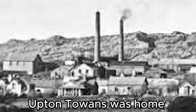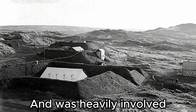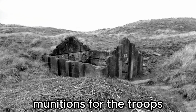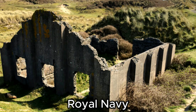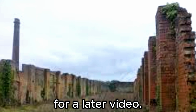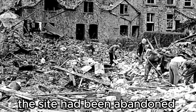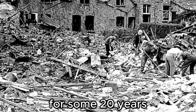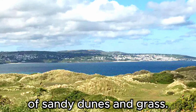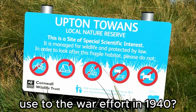Now, Upton Towans was home to the National Explosives Works from the year 1888 to 1920 and was heavily involved in the making of munitions for the troops, both the Army and the Royal Navy, in the First World War, a subject, by the way, for a later video. However, by the time World War II came along, the site had been abandoned for some 20 years and was just a vast expanse of sandy dunes and grass. So how could this site be of use to the war effort in 1940?